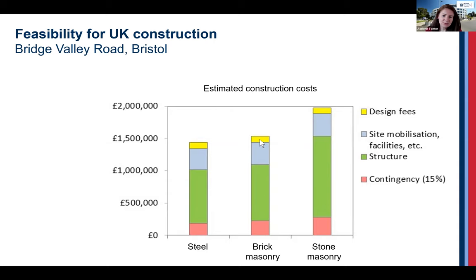Very often when you talk to people, they expect stone bridge construction to be incredibly expensive. And that is just because there haven't been any projects around the UK for about 100 years. The last stone bridges were built in the 1920s, after which concrete and steel took over. So I reckon the construction cost for stone bridges is about 30% higher. So this is the investment.